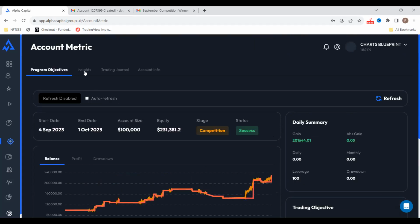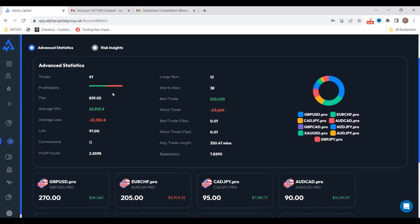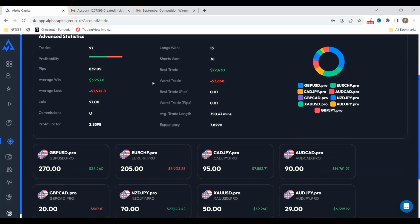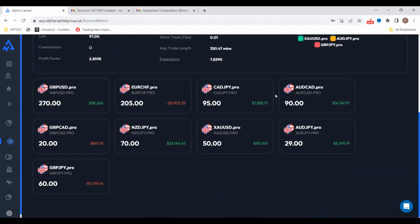And just to give you more insights on this, on the account, this shows you more information. My best trade being a $22,430 win, and then my worst trade right here being a $30,660 loss. And you can see each of the different currency pairs I traded and the profits and losses I incurred on every one of these pairs. You can see them right about here.